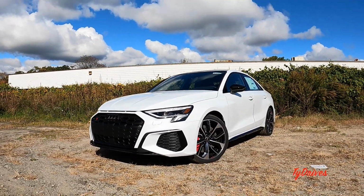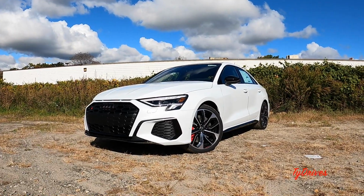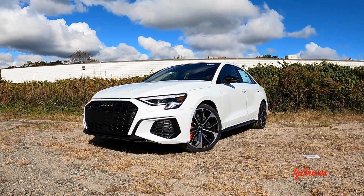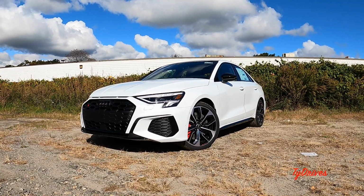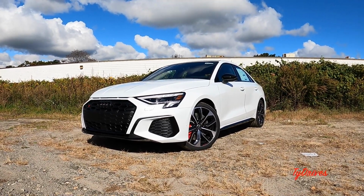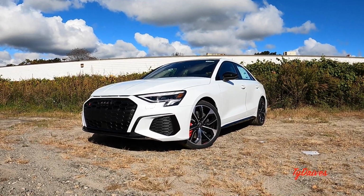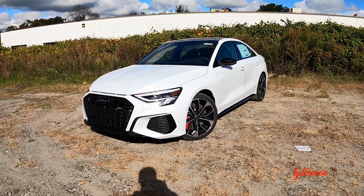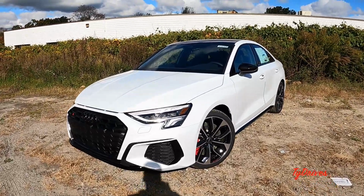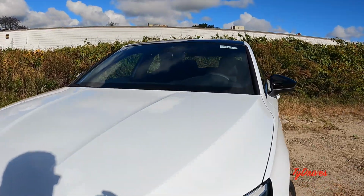But throughout this video, we're going to take a look at the exterior, see what kind of features stand out. We'll then pop the hood, see what powers it, and also pop the trunk, see how much storage we have back there. Then we'll get into the interior, starting with the rear seats and making our way forward to the front seats. Kind of check out all the features in between. Then, at the end of the video, I'm going to strap this GoPro to my head, and we're going to take a look at how this S3 drives and kind of put it through its paces.